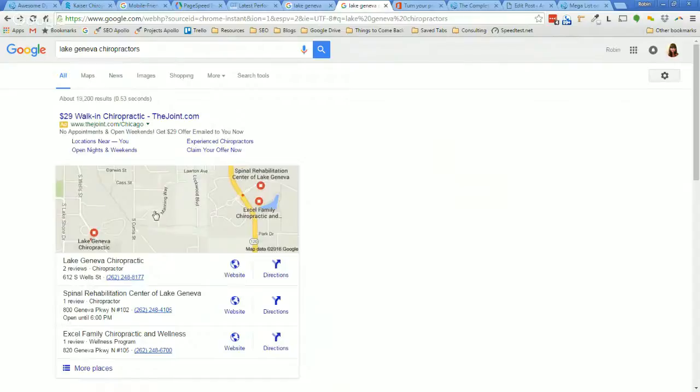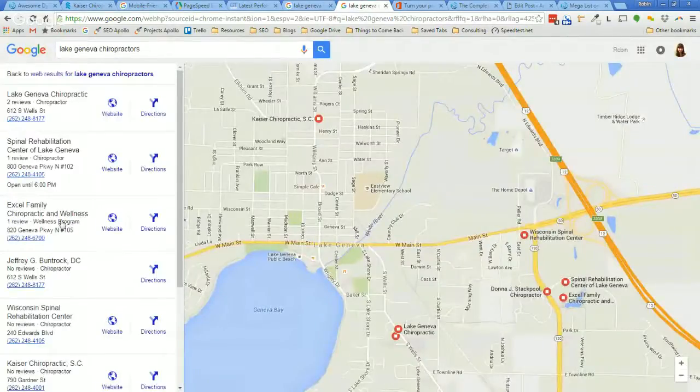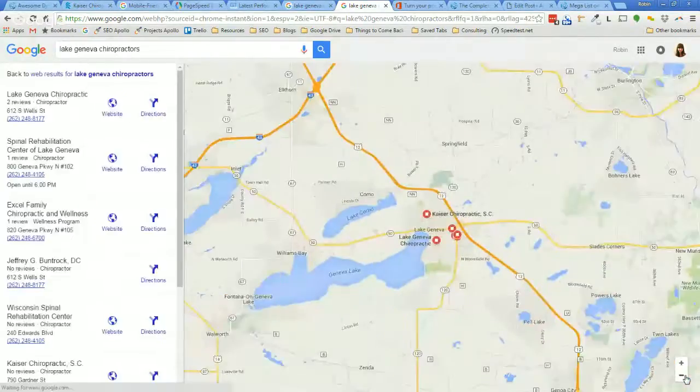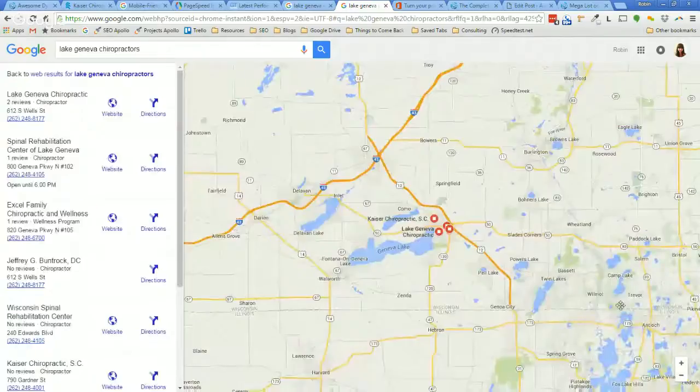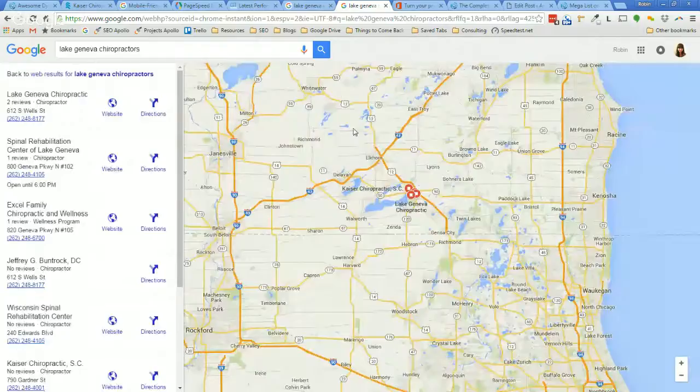Same for chiropractors. Instead of chiropractor, 1, 2, 3, 4, 5, 6. So you're number 6 on here. And that's in your town. If you want to rank for towns around it, then we need to start taking some more SEO techniques into account so that you can rank for chiropractor or chiropractors around town.